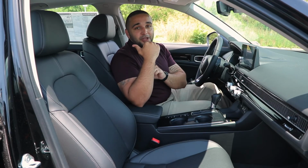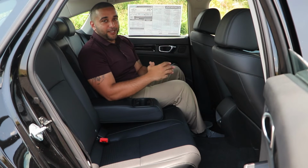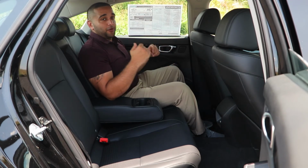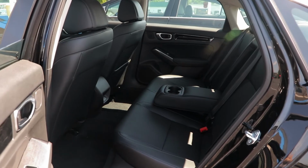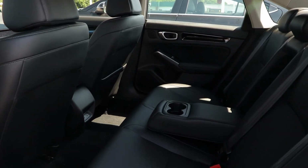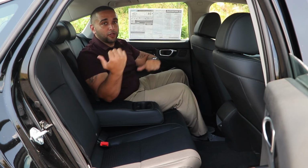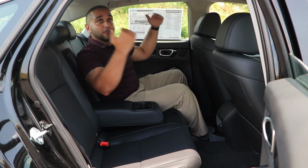But let's go back in the rear. We're going to check out the space and the capacity of that second row. Now, since the new redesigned Civic is a little wider, we have increased shoulder width and leg width as well in the new Civic. Compared to the 10th gen, we do lose a little bit of that headroom. Now, because this new Civic is a fastback design, Honda's thought ahead for our taller passengers. Not everybody is short like me, so they've created basically a head well for your backseat passengers on both sides.